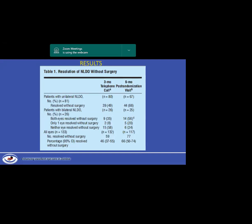And it was also noted that among those called at the 3 month call, 26 had bilateral nasolacrimal duct blockages. And among those, as we saw down there, 35% of the eyes, those that are bilateral, resolved without surgery.